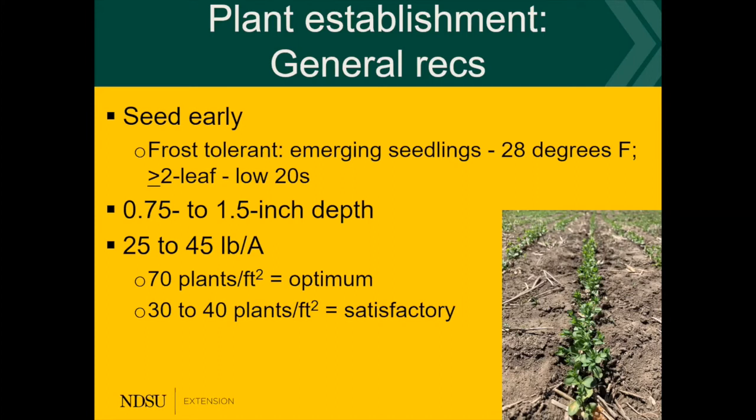But if we do all things right with the environment cooperating with us, and we have expectations to move into the 30s or even the 40s, such as in the northeast part of the state, well then it would seem like sound strategy to establish a density of plants beyond 40 plants per square foot, maybe approaching somewhere between 40 and 70.